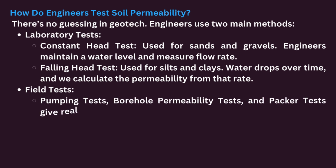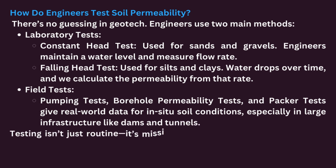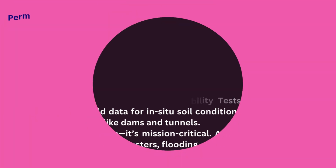Field tests. Pumping tests, borehole permeability tests, and packer tests give real-world data for in-situ soil conditions, especially in large infrastructure like dams and tunnels. Testing isn't just routine, it's mission-critical. A small miscalculation in permeability can lead to disasters, flooding, or foundation failure.